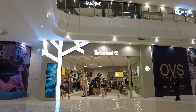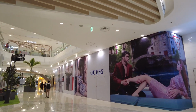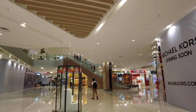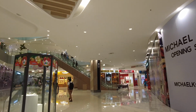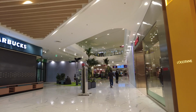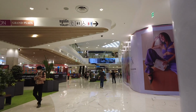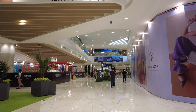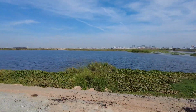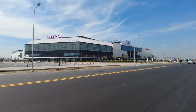So Timberland store. Guess is coming soon. There's gonna be a lot of high-end stores in this mall, I imagine. There's enough space here for 250 stores. That's a lot of stores. Now, I don't know if it's gonna fill out. We're kind of in the middle of nowhere, I wanna say. You see on the way in, there's just like some swamp kind of land. I guess it's a lake, but it's probably like a lake that dries up in the dry season.